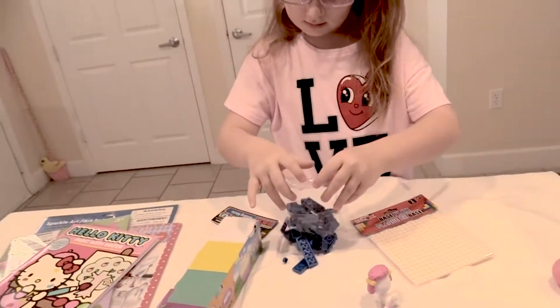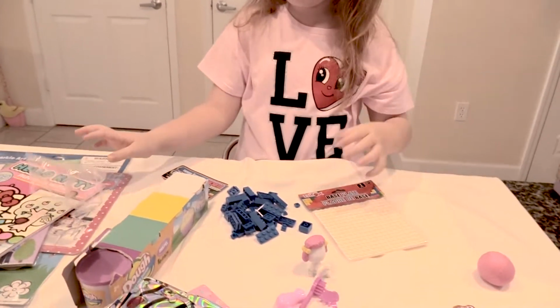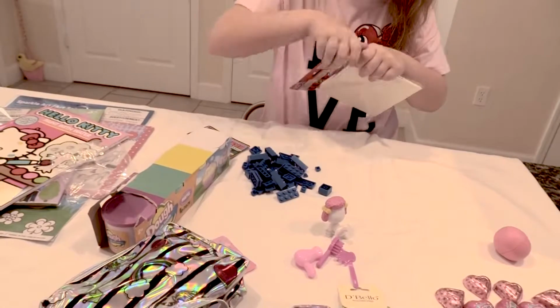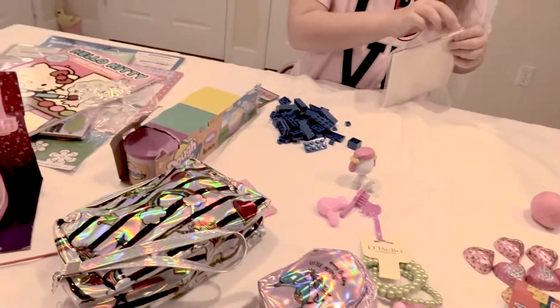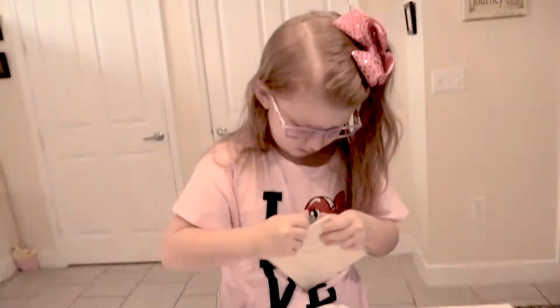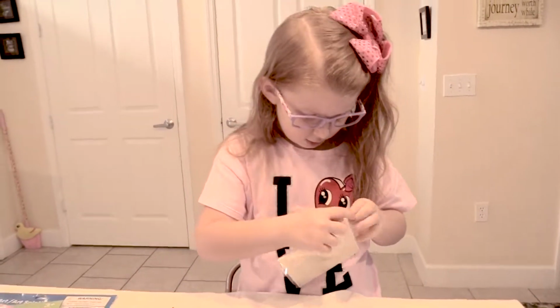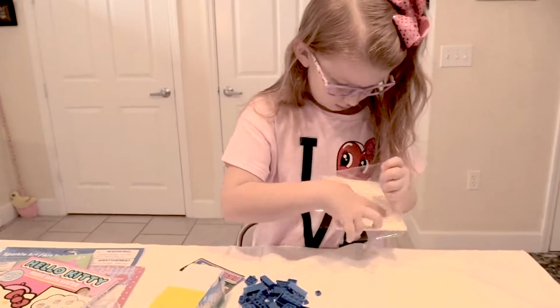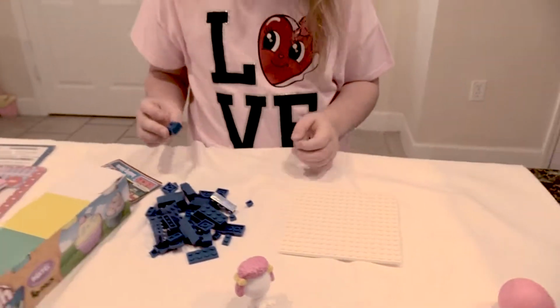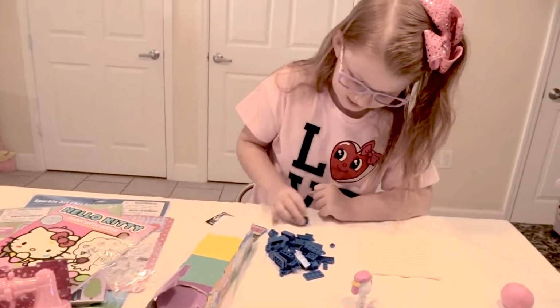Can you build something? I don't know what to build. Well, let's open that base plate you have your hand on. Did it stick a little? Yeah. Oh, you got it. Good job. What should I build? I don't know. It's going to be cool, though. What are you going to make?